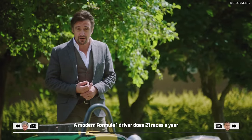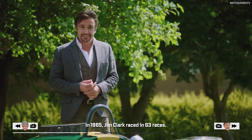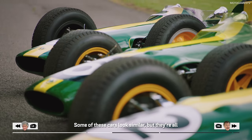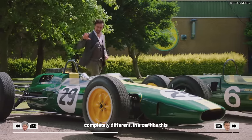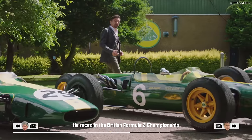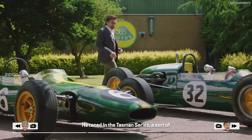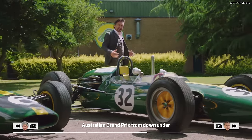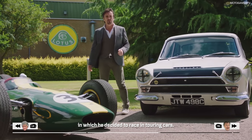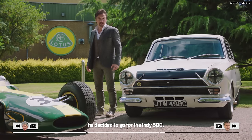A modern Formula One driver does 21 races a year and often complains that's too many. In 1965, Jim Clark raced in 63 races. Some of these cars look similar, but they are all completely different. In a car like this, he'd do the Formula One Championship. He raced in the British Formula Two Championship and the French Formula Two Championship in this car. He raced in the Tasman Series, a sort of Australian Grand Prix for Down Under, in this car. And then there's this Lotus Cortina, in which he decided to race in touring cars. And then if all that wasn't enough, he decided to go for the Indy 500.